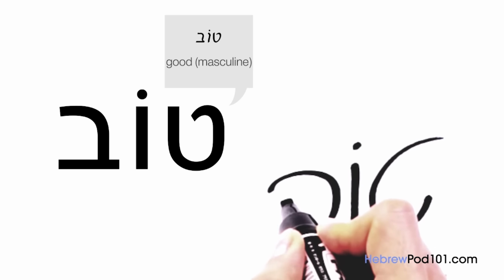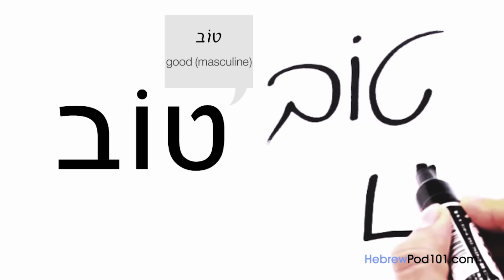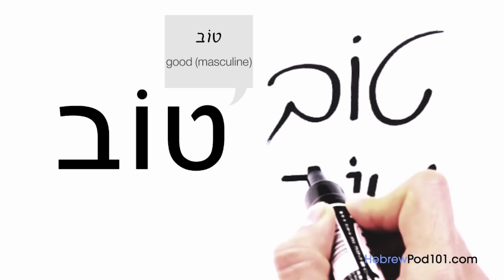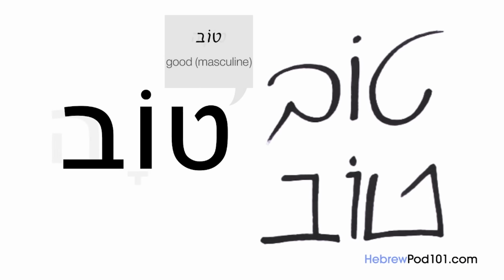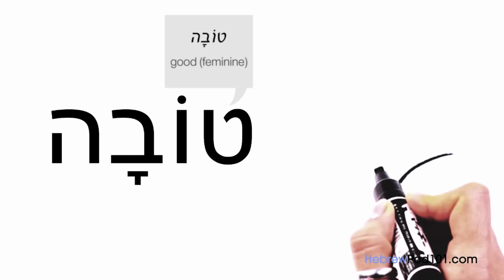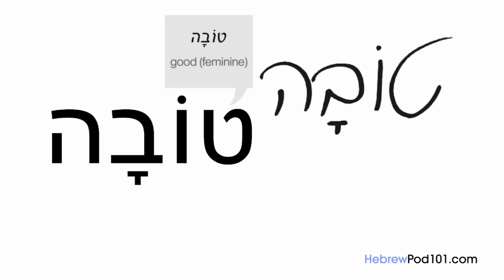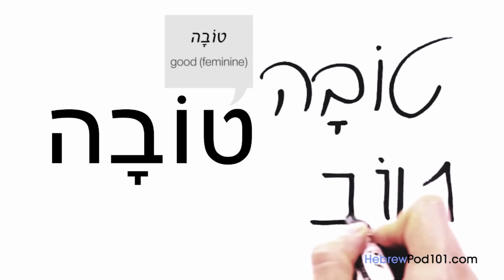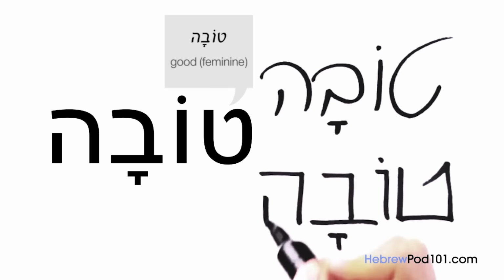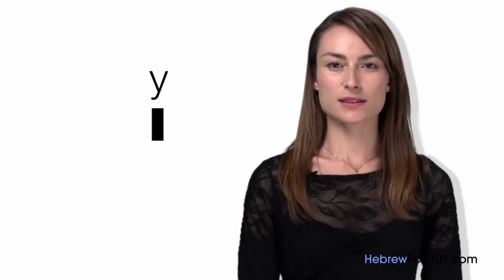Tov is good in Hebrew, in the masculine form. T, O, V. Tov. And in print, Tov. In the feminine, you write Tova. And in print, Tova.